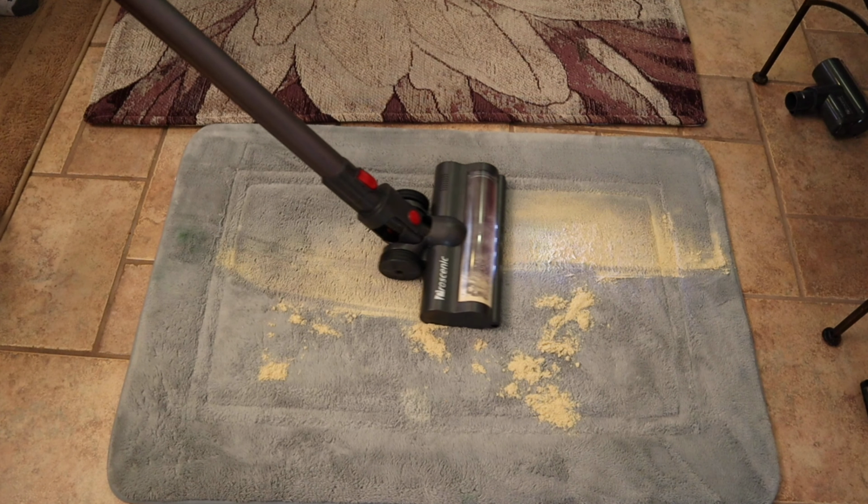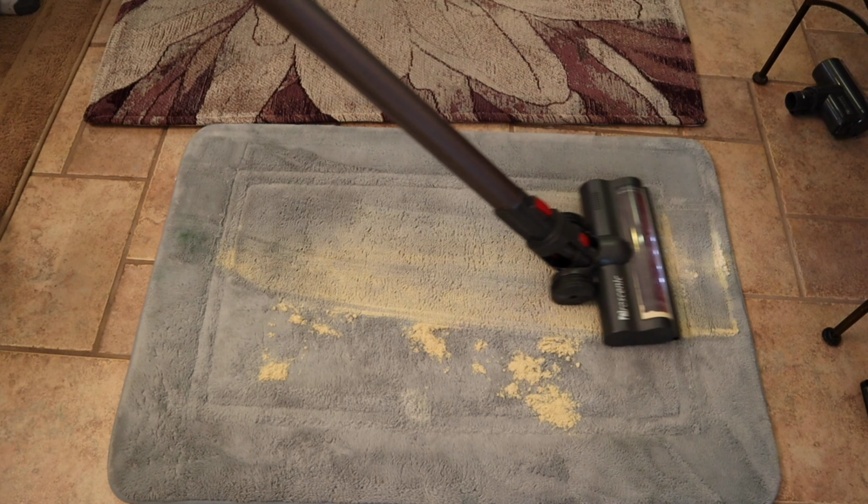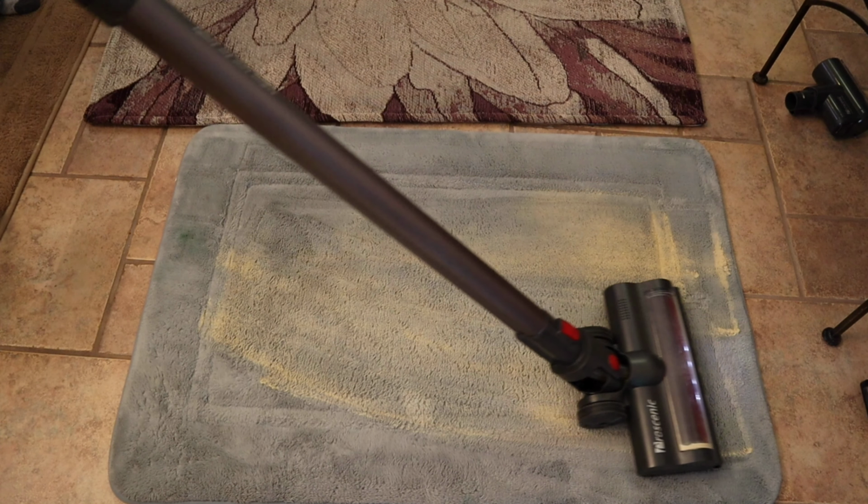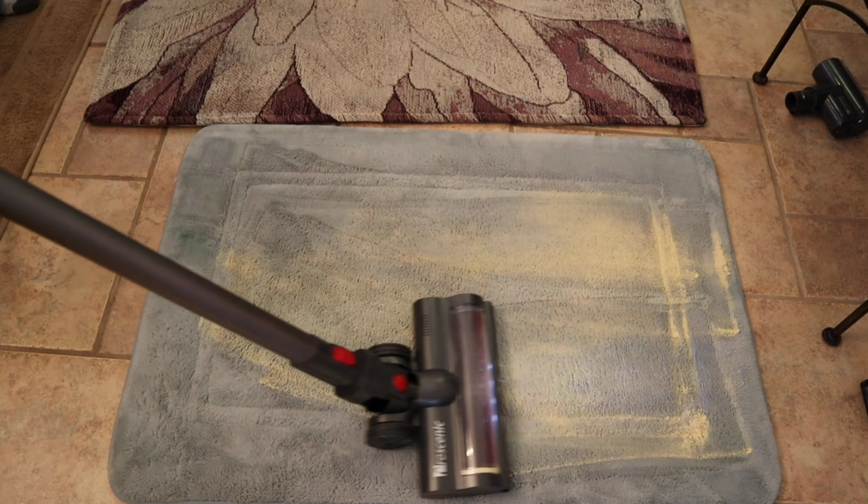This stick vacuum's not doing very well. I wonder why. Well, stay till the end of this test. I'll tell you why the stick vacuum wasn't picking up this dirt and debris. Does this thing suck or is it just user error?